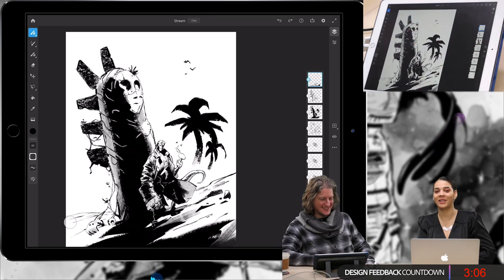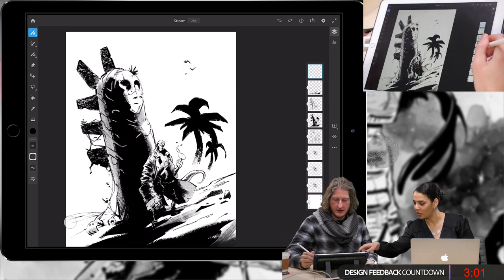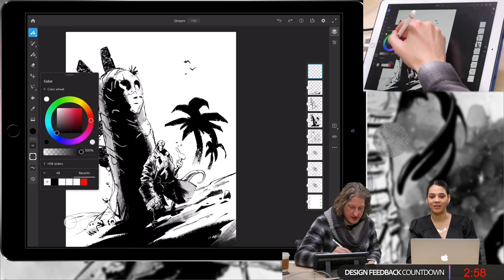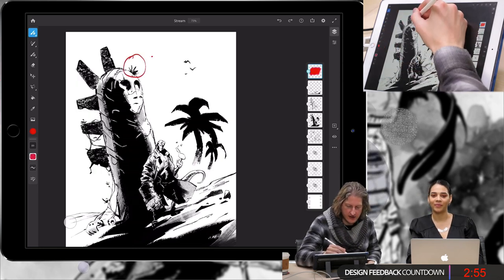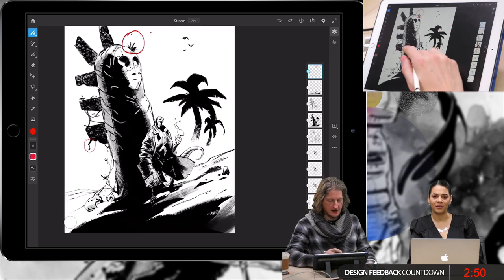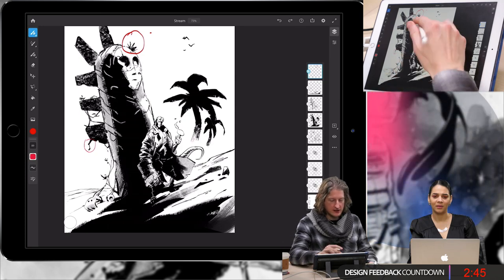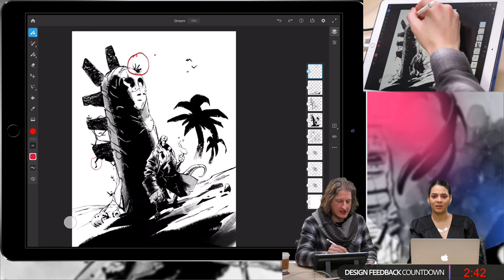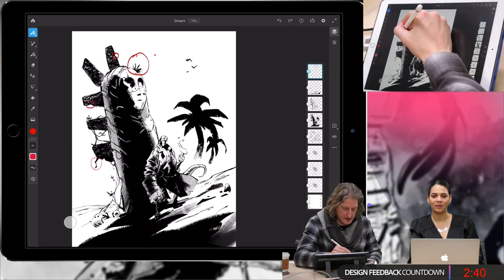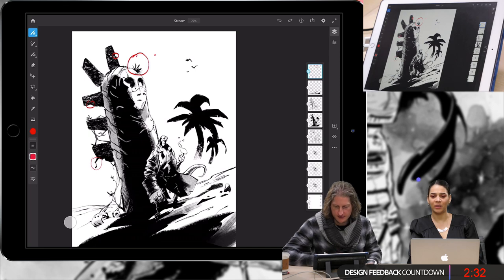That's great. I like to add little areas of interest, like that little weed. Around here, I like to break the silhouettes of stuff up. Sometimes I like a real smooth silhouette, but I took little chips out of these fins. So I just like to add little things there. That little desert weed growing off the top of the head is great.